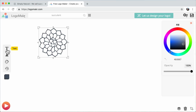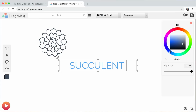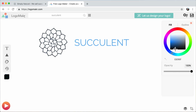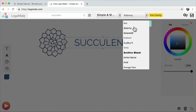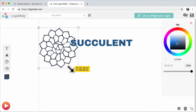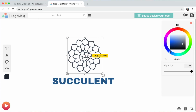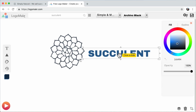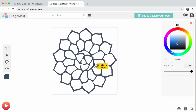All right, so we can resize this. We can add text. We can say succulent, and then we can change the color. Put that over here, and whoops. Change the font, resize things and rotate things, and overlap them. Put this here. Out of shape. Whatever. That's terrible. But you could delete things. We're just going to use this symbol right here for it.